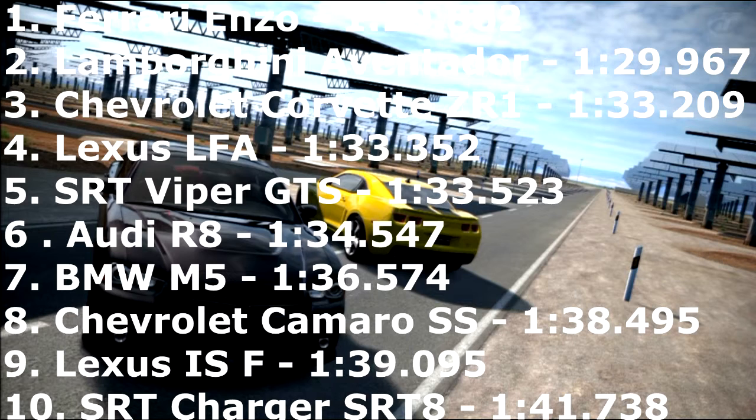The Charger gets a 1 minute 41.738. Now that, from driving it, yes, I can see why it's that much slower. But with the PP, that is a big difference. They are both the exact same PP, which should mean that they're pretty similar cars. And that's a 3 second gap between the two cars there. So that is quite interesting to see. These cars are pretty different.